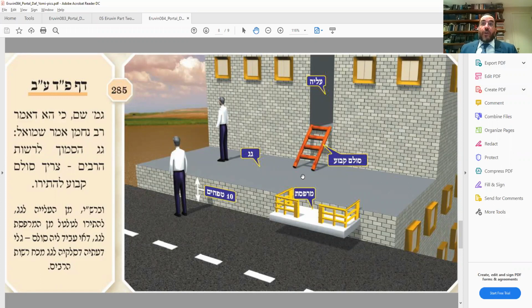Now the Gemara is inferring that this means only if there is a permanent staircase. If there's no permanent staircase, then we would have a problem, and the people on the balcony would not be able to use the roof because there's equal access from the balcony and the area here. Well, why do you say there's equal access? Isn't this 10 tefachim and this is less than 10 tefachim? Don't these people have to throw it up? And these people don't have to throw it up. So why do you say there's equal access?